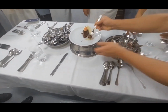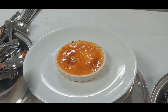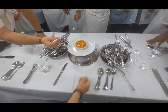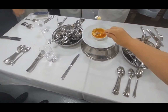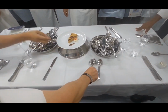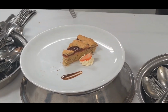Second stop, we have the creme brulee. Oh, that doesn't go far. Looks good. Be nice, guys. The famous? Nice. Last up, we have the new sugar added. Let's go start with this. Is it supposed to be like the other way around? Yeah.